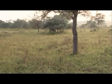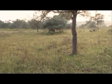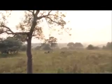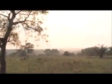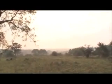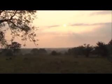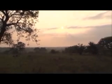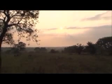Beautiful view over that misty valley. This is going to be our next morning sunrise spot, whenever that may be. Next time I'm driving in the morning.